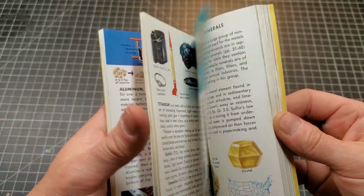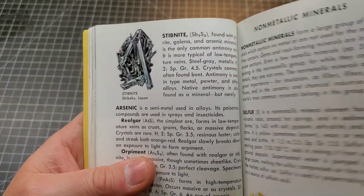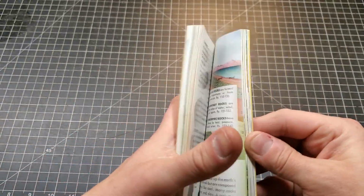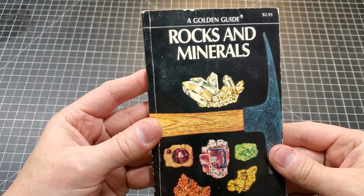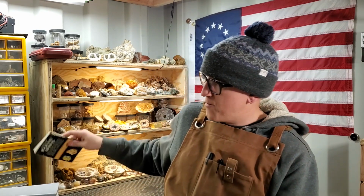It's hard to capture some of the subtle details of minerals in photos, whereas with an artist's illustration of it, you can accentuate the details that you want to draw attention to, which is pretty cool. And most places will have this between $3 and $6, so it's not going to break the bank getting it, and it's an excellent little book.